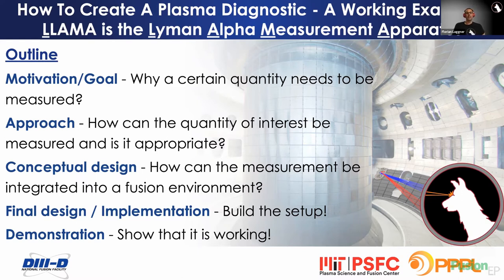is to find a way to actually measure the desired quantities. Multiple ways might lead to the same goal, but some of them might be easier than others or even less resource intensive. Here it can be decided whether lab scale proof of principle testing is required or the harsh fusion environment, and if high magnetic fields, neutron bombardment, or heat loads can be considered.